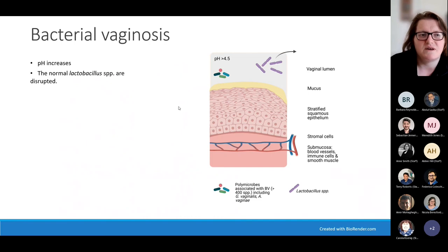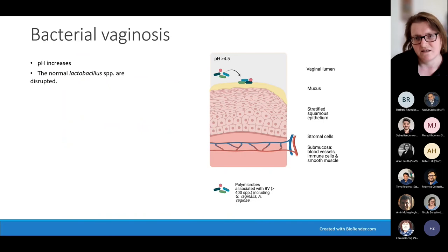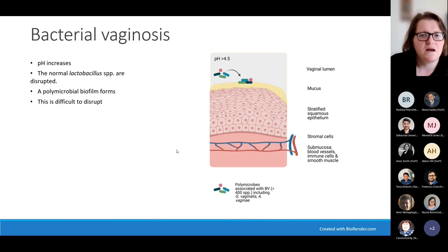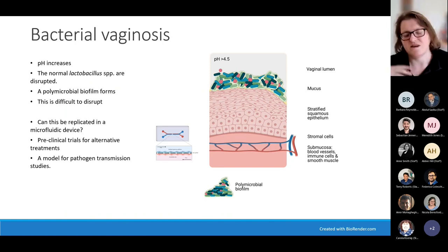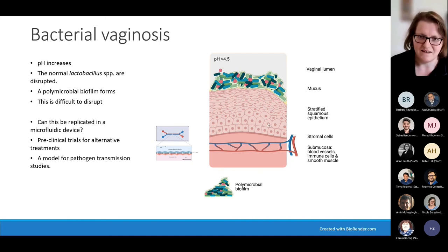When you get bacterial vaginosis, the pH increases. Your normal lactobacillus species are disrupted. You start to get Gardnerella and Atopobium. And you get this polymicrobial biofilm, and it's very difficult to disrupt. And that's why you get a recurrence, because the metronidazole will come in and treat the majority of the biofilm, but some of these microbes might be left behind, and then the biofilm will just reform again. It tends to be things like the Gardnerella that will stay behind and then just reform this biofilm. But the mechanism is not clearly understood, which is why we are doing this project. So we want to know whether we can replicate this properly in a microfluidic device.